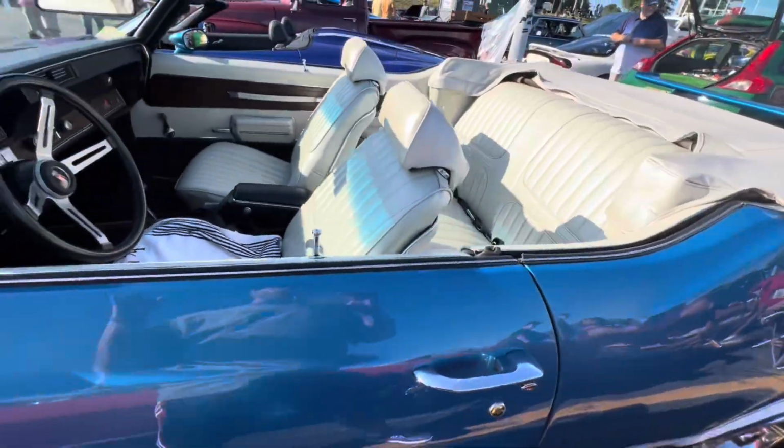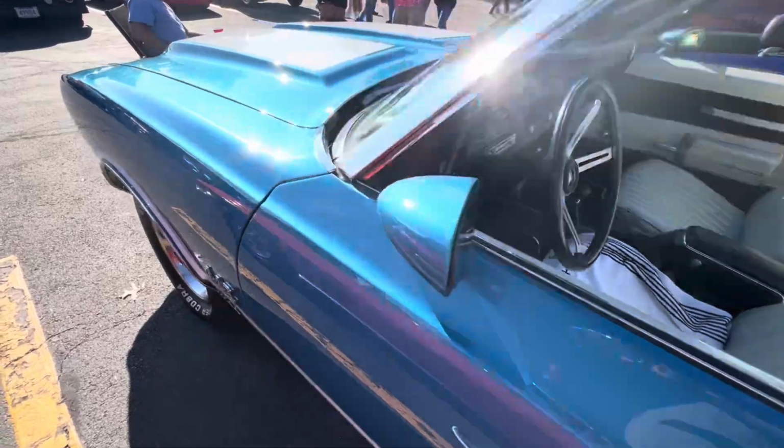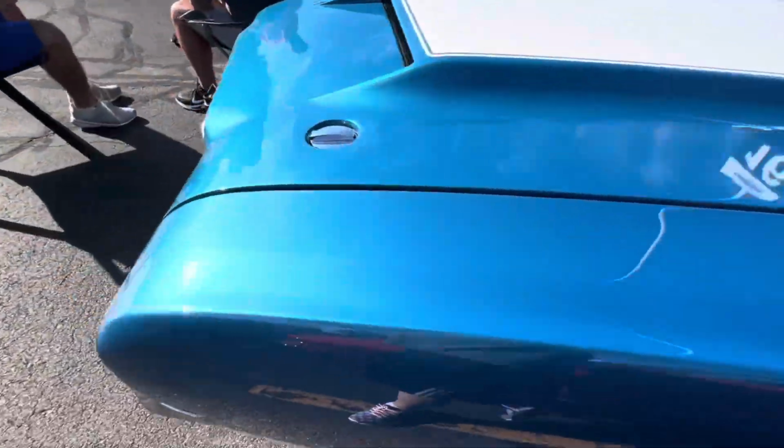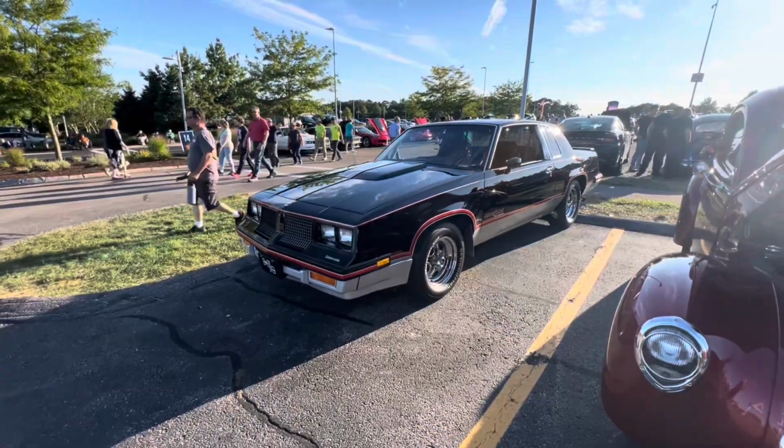So here's a cool version where you can actually see back and forth 2 convertible 442s, which you don't see all that often. And again, you have a version in black with the standard version, and then the blue with the W30, both really sharp.